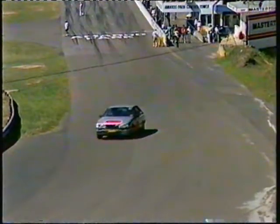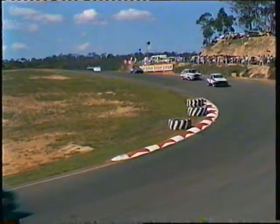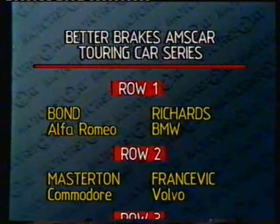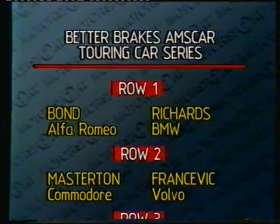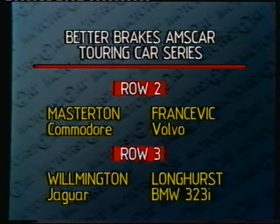Well, the cars are out on the circuit. It might be timely now to have a look at the grid and see how they'll line up for the Better Breaks AMSCAR Series here today at Amaroo Park. Jim Richards in car number 62 holds pole position in the BMW. From position number 2, car number 26, Colin Bond in the Network Alfa. From position number 3 in car number 21, Robbie Francevic. From position 4, car 2, Steve Masterton.